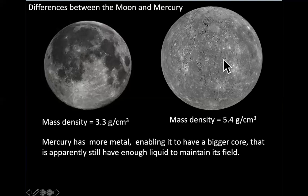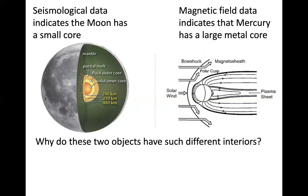And we actually have independent evidence for this. Now, remember, how do we know the properties of the core on Earth? It's through seismology and through the magnetic field. We have done seismology on the moon. The astronauts who went to the moon carried seismometers and measured moonquakes. They didn't measure very many of them, but data from those did indicate that the core of the moon is quite small.